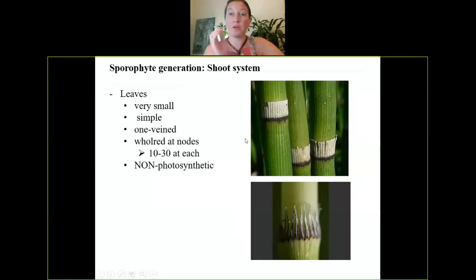As I mentioned, the stem in Equisetum is what does photosynthesis, not the leaves. The leaves are really small and don't even look like leaves. So the leaves on Equisetum are very small. They're simple. They do have one vein, but I'll tell you more about that in a second. Simple leaves, whorled at the nodes, with about 20 or 30 per node, depending on the species. And most importantly, they're non-photosynthetic.